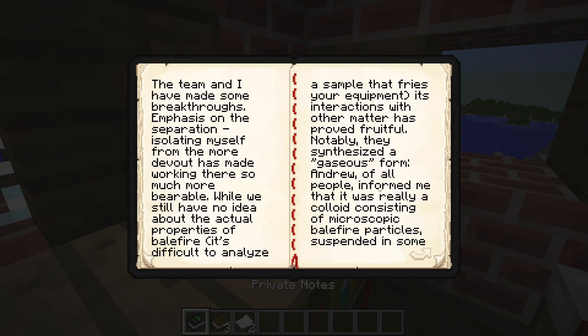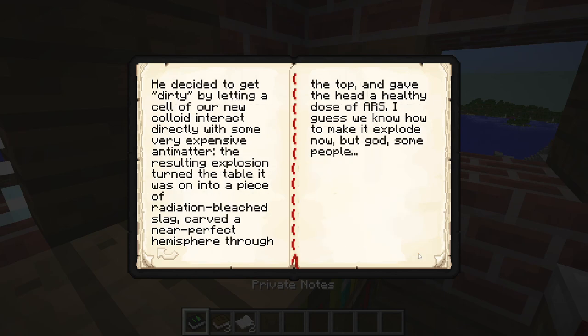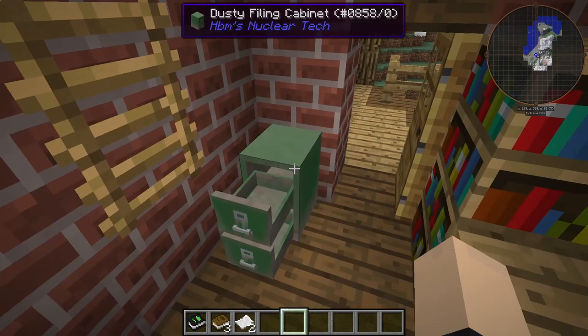Fruitful, synthesize in a gaseous form, and colloidal. Got all this nonsense here. Oh my. Interesting. Well, that's cute. Pretty much gave him a cute radiation sickness. That's fun. Okay, look at that.